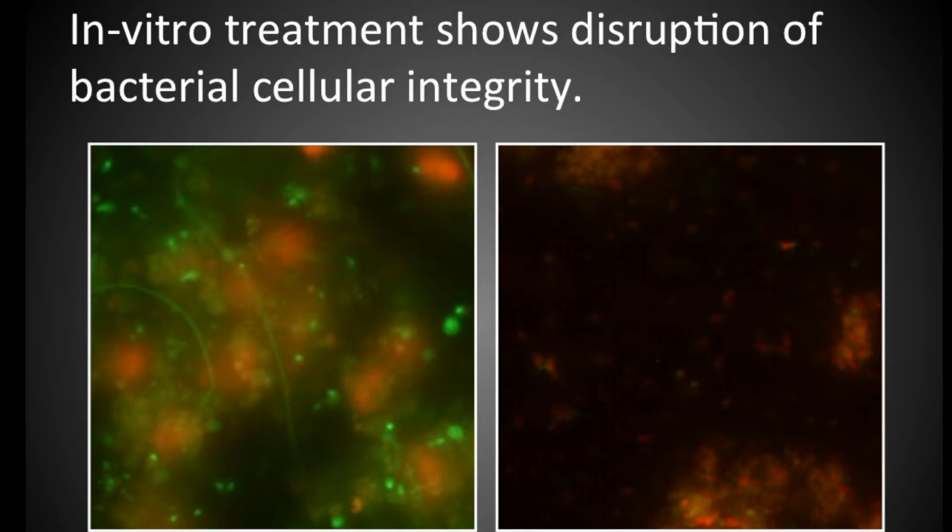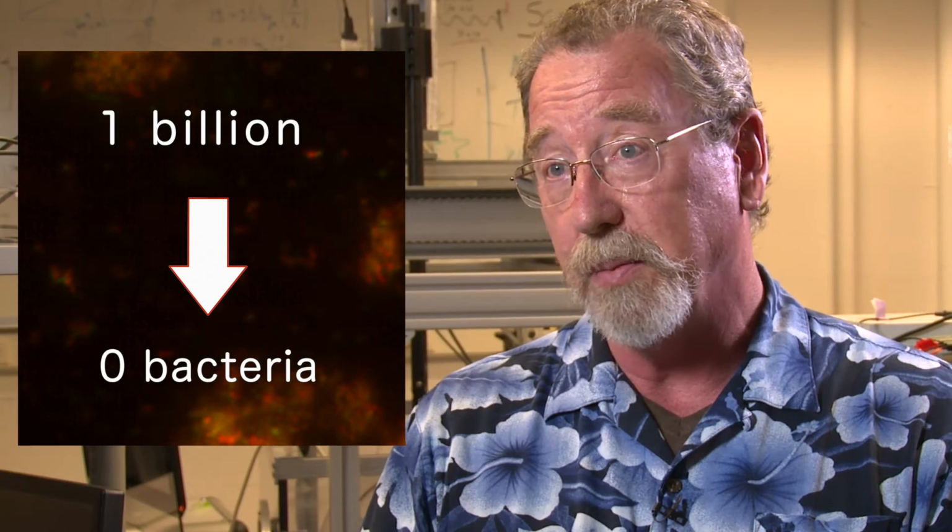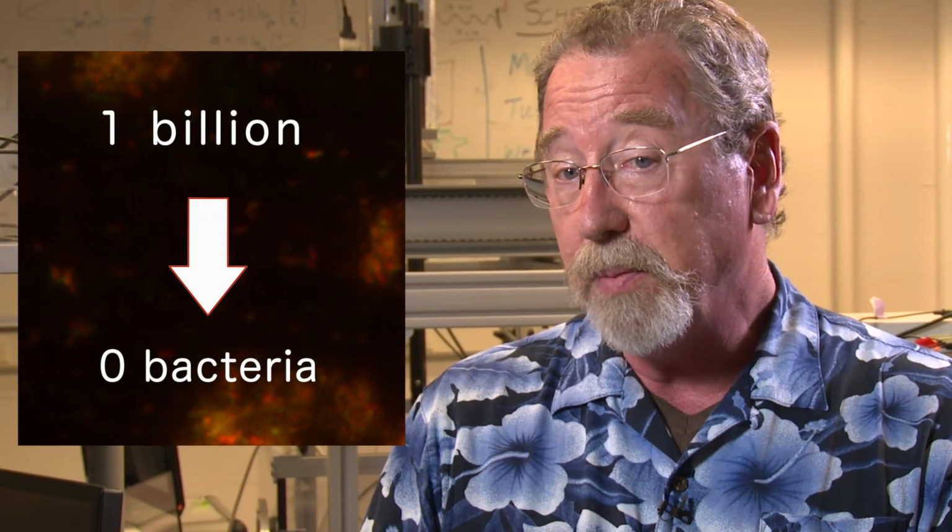So we know pretty much what we need to do to treat these fluid collections, and that's to induce this violent bubble activity which will kind of chew up the bacteria. We have conducted these experiments with some vigor and with a considerable number of replications. We can essentially drive bacteria to extinction. A 10-minute treatment wipes out 10 to the 9th bacteria, down to essentially zero bacteria. So this is pretty impressive.